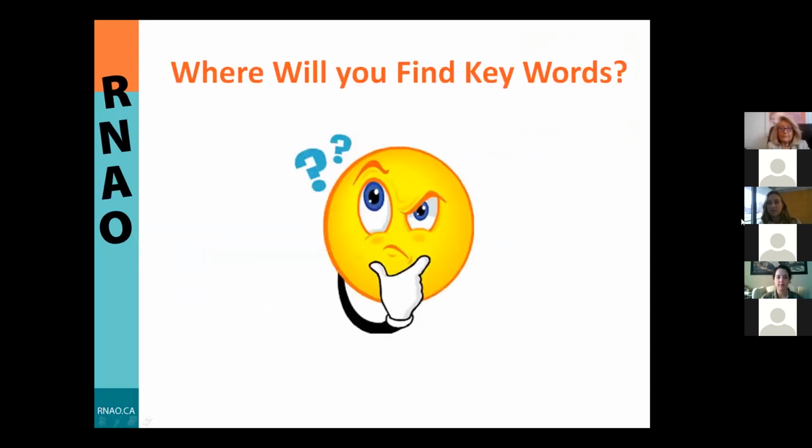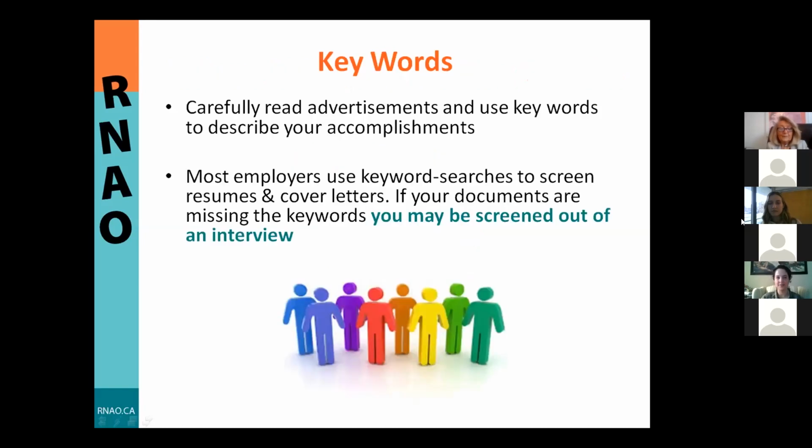Where do you think you will find keywords? At this point in my presentation, I normally get the audience to participate. However, if you've guessed and you have said that it's going to be in the advertisements, you're correct. So carefully read advertisements and use keywords to describe your accomplishments. Most employers use keyword searches to screen resumes and cover letters. And if your documents are missing the keywords, you may be screened out of an interview.